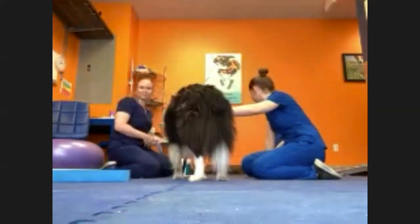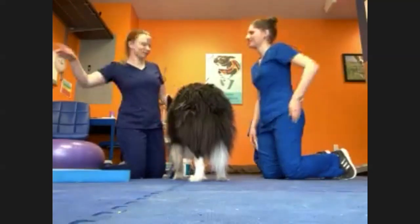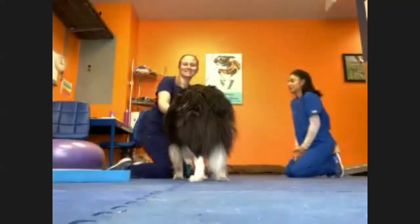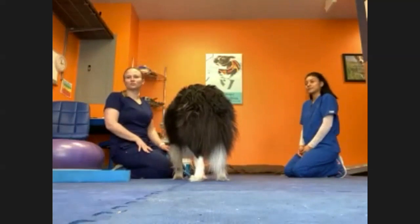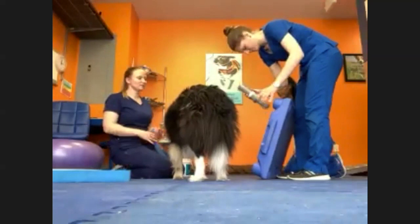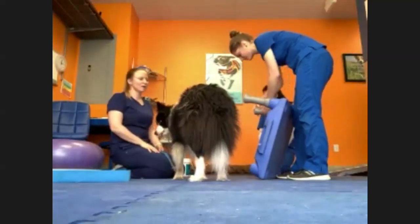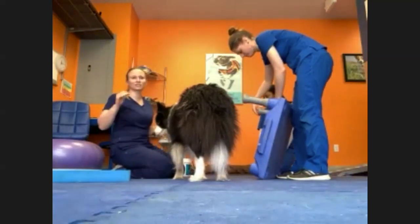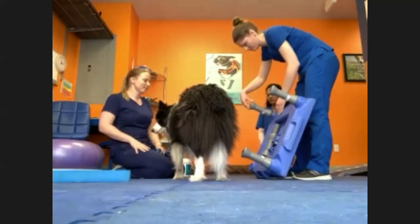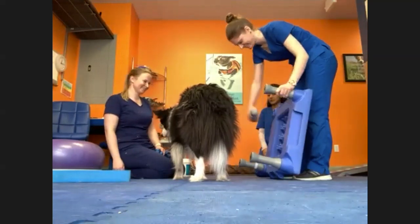So the next exercise we're going to do is called front feet up. So I guess we'll get the blue stuff. This exercise we're going to do on an elevated, it's like a blue little tabletop. But you can do this if you have a step at home or even outside, just find a step somewhere, or get an ottoman, anything that's just going to raise your dog's feet up a little bit, or a couch, something like that. Tucker is very good at this one.